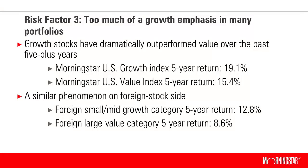Another risk factor to pay attention to as you review your portfolio's exposures is on the equity side, making sure that your portfolio isn't veering too much to the right of the style box, to make sure that you don't have too much staked in the growth column of the style box. As previous slides have illustrated, we've seen pretty strong outperformance in growth-oriented companies. That means that if investors haven't done a lot to rebalance their portfolios, they could be emphasizing that portion of the style box disproportionately.